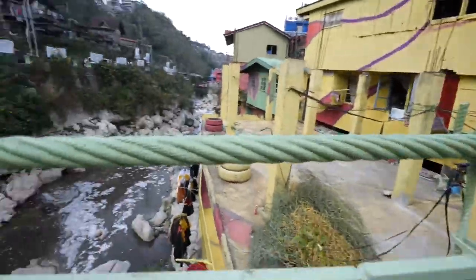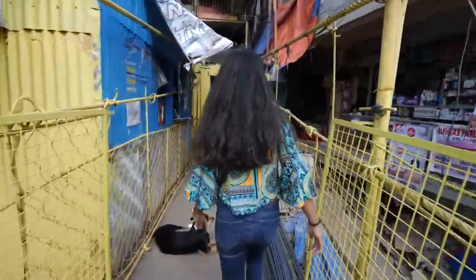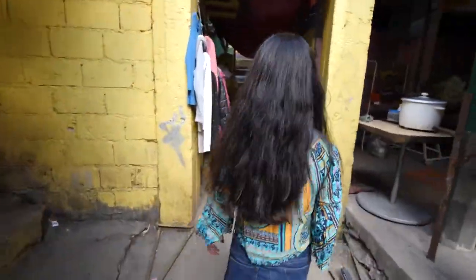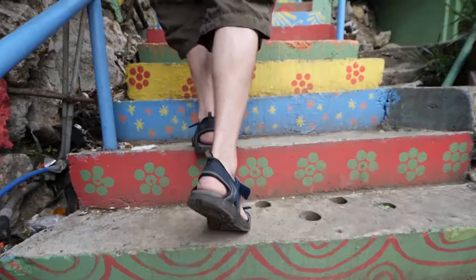So we're hiking across the bridge now, and one thing we really like about Baguio is they don't have lots of fees like other places do, where you have to pay here, pay there. So no environmental fees, just you go and explore. And look at this stair. It's colorful. Yeah. Nice steep staircase.